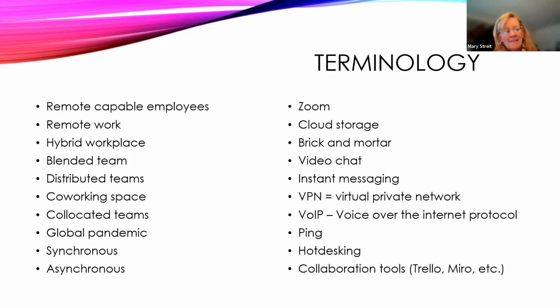Okay, a blended team means you have people who are doing all kinds of different things. So you have some people who are in the office full time, you have some people who are working remotely all the time, and then you have people who are hybrid. It's kind of a mismatch of people. They're all doing kind of their own little thing.